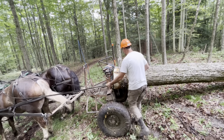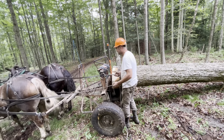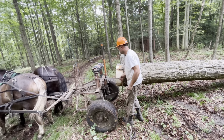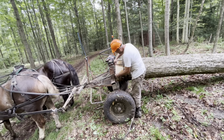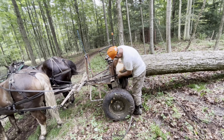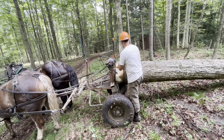Zodiac thinks he's having a day off. Tomorrow's horse pull day. By God, they're acting a touch lazy. We ain't gonna get away with that. So we're gonna hook them onto something that's gonna make them tighten the tugs and pull.